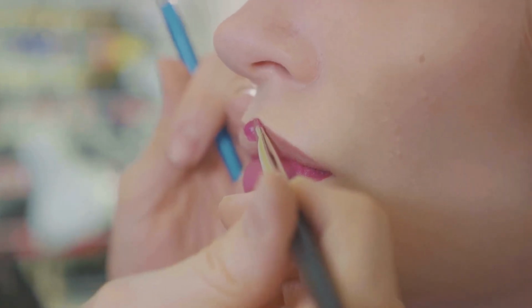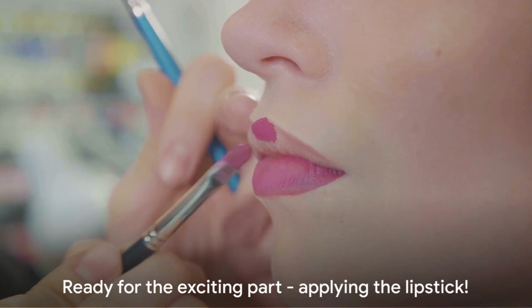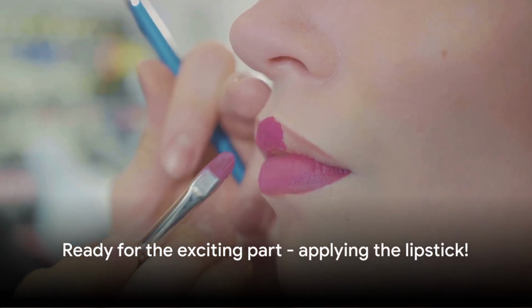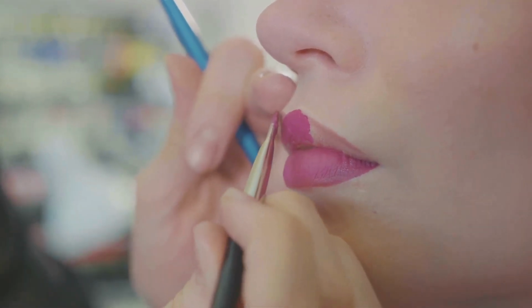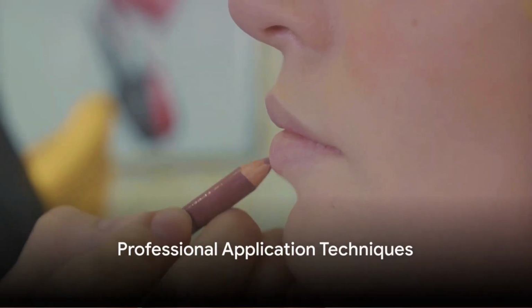Products like the Burt's Bees Lip Balm or the Laneige Lip Sleeping Mask work wonders. With your lips now prepped, you're ready to move on to the exciting part, applying the lipstick. Now that your lips are prepped, let's master the art of lipstick application.